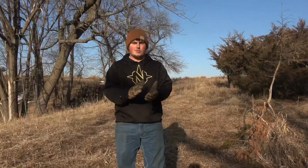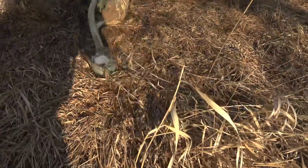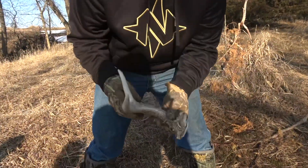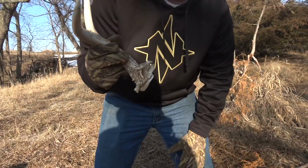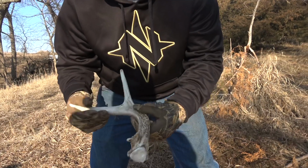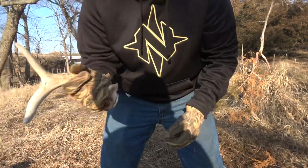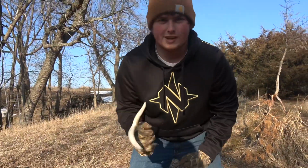All right, it's been about 15 minutes since we started walking, and I found my first one for today. Well, it's a pretty cool side. I've never seen something quite that funky. That's a weird pedicle on him. Big old base, big 2. That's a good start for the day.